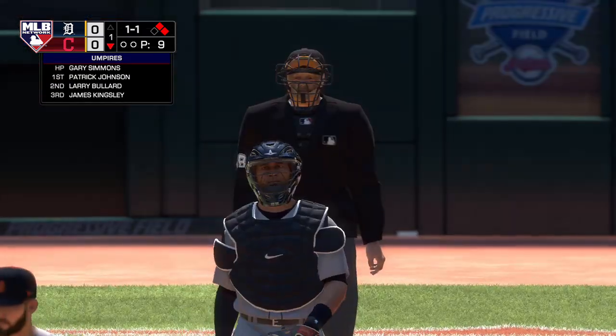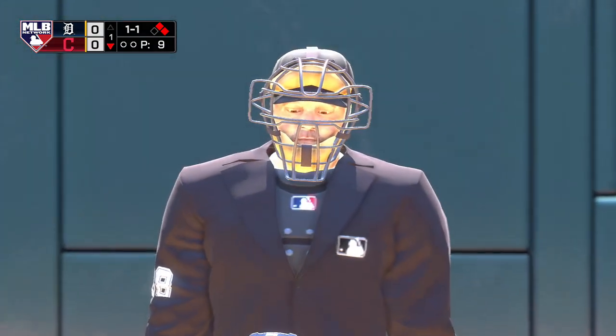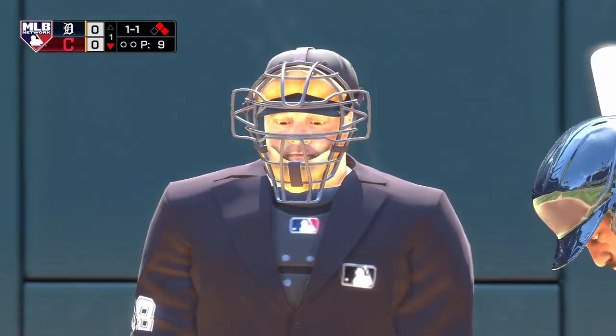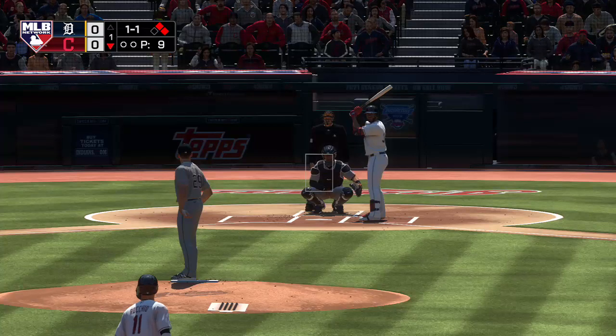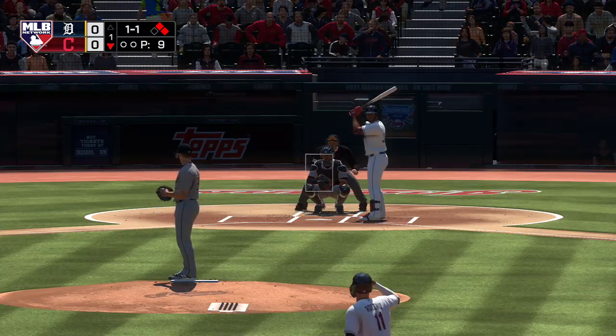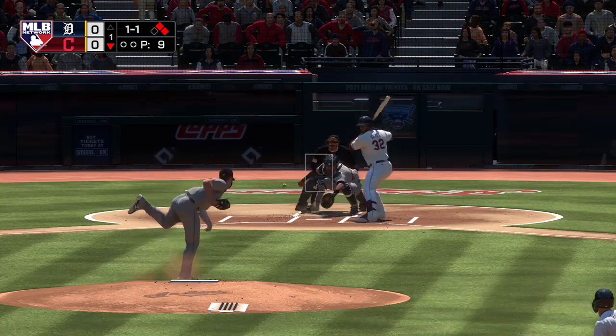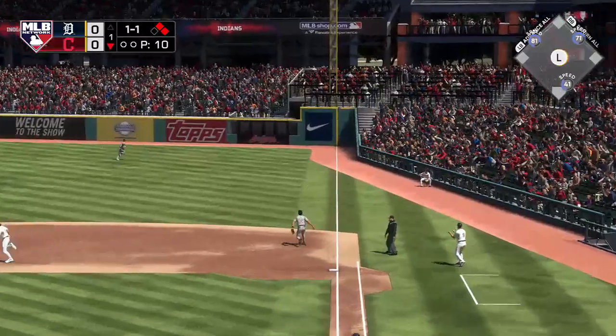So let's take a peek at our umpiring crew in this one. Behind the plate is Gary Simmons. You know, Dero, Gary Simmons, he's one of those umpires. He'll give you one thing or the other. At times, his zone can be a little wide, and then he's a little more strict north and south, but he's a pretty consistent umpire. The key, Dan, is to be consistent. You want to give him the inside half?